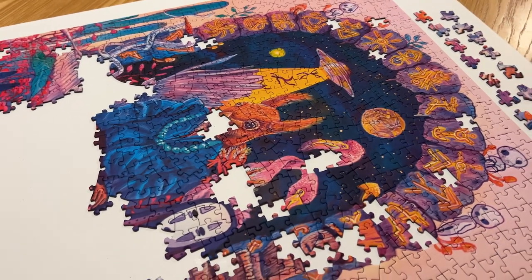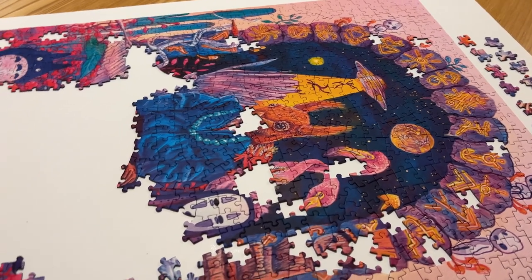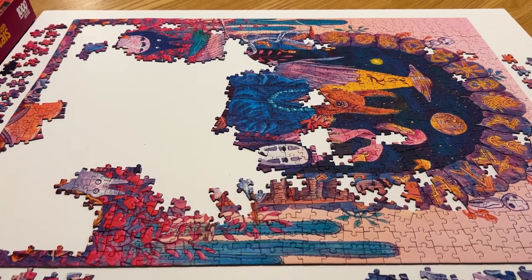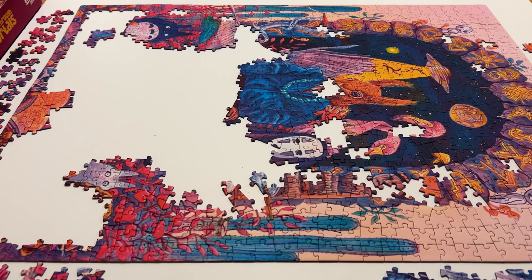But it's been a little bit more on the slow going side. I haven't been rushing, I've just been relaxing and taking my time. But to get to this point, which I guess is a bit more than halfway, it's taken about 4 hours and 40 minutes or close to that. So yeah, a reasonable amount of time.